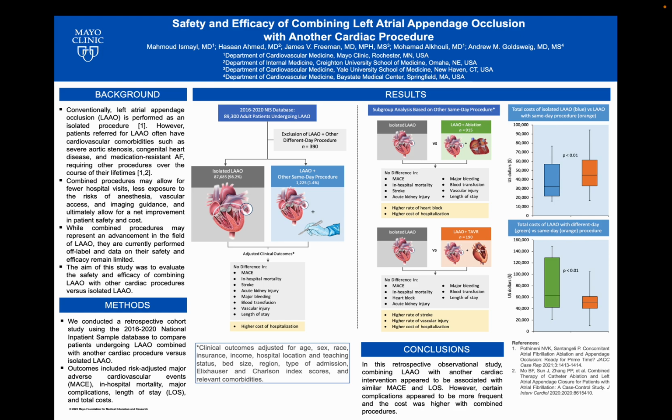And therefore, the idea of combining left atrial appendage occlusion with another procedure may allow for fewer hospital visits in addition to less exposure to the risks of anesthesia and vascular access, which may ultimately result in a net improvement in patient safety and, importantly, lower costs.